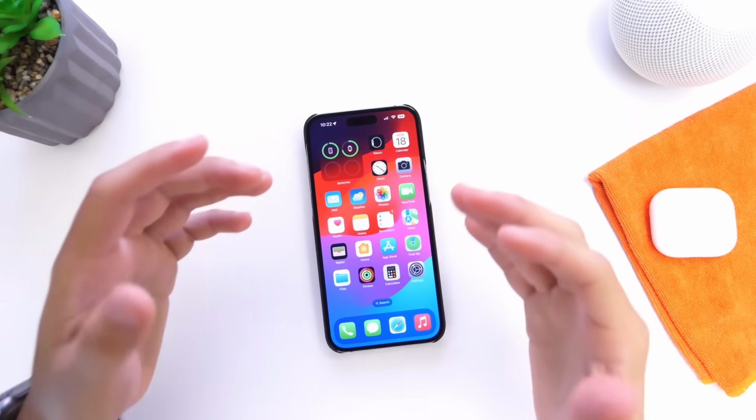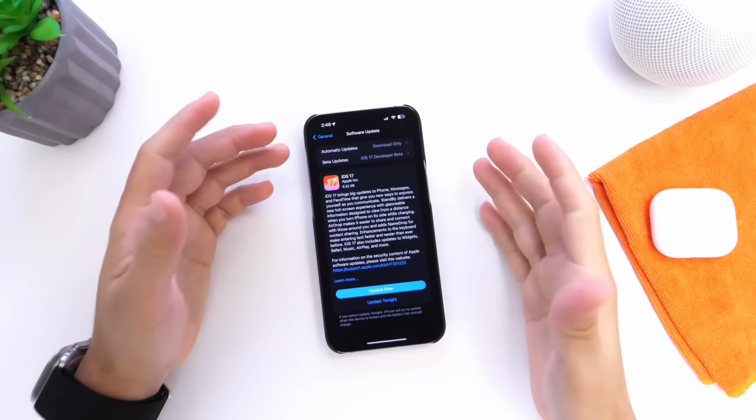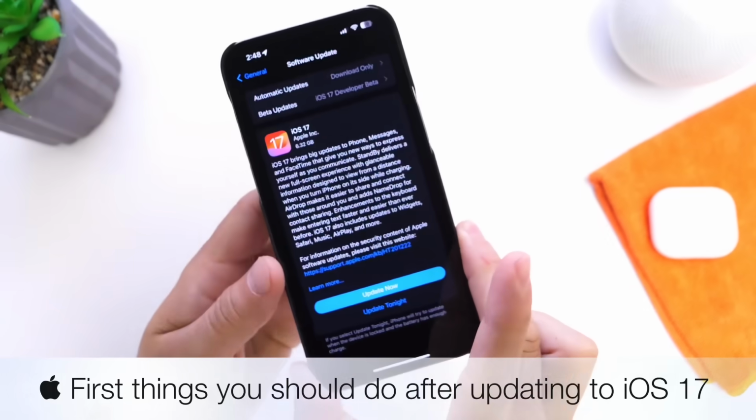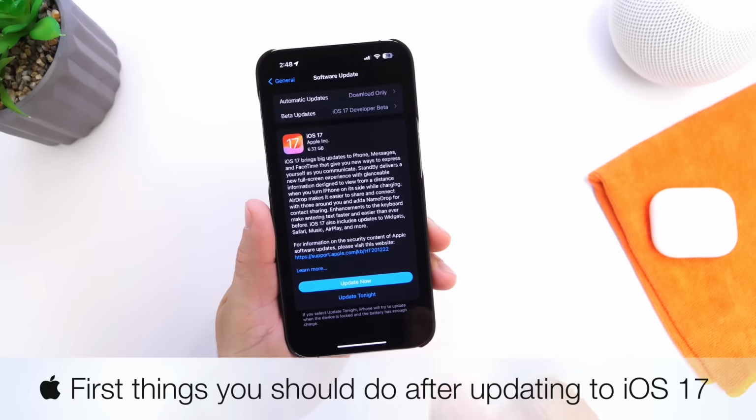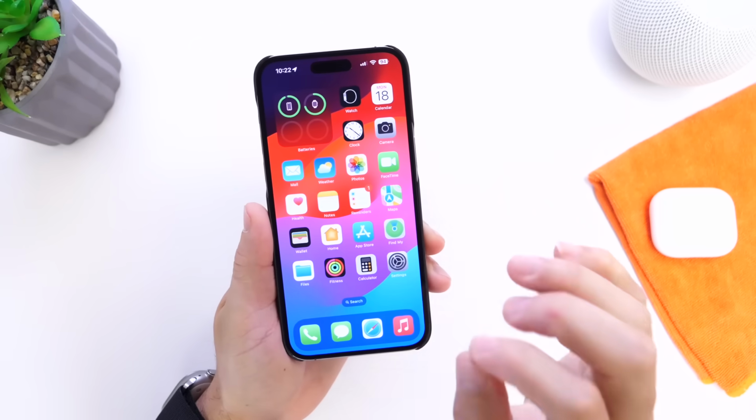Hey guys, so iOS 17 is now officially available for everyone to download. Now in this video, I wanted to share with you guys the first things you need to do on your iPhone right after you update to the latest iOS 17. So let's go ahead and dive right into this video.